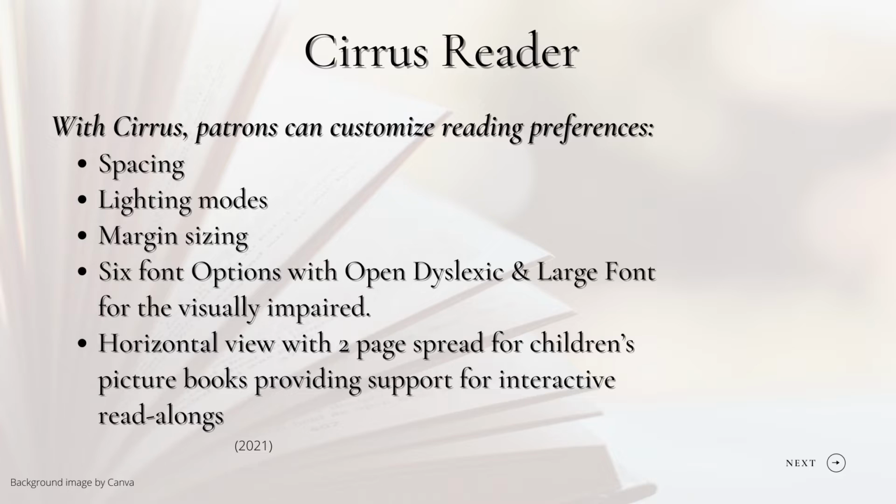The ebook reading experience is enhanced by the Cirrus Reader found on cloudLibrary, which offers a scroll reading option or the traditional swipe page turn. With Cirrus, patrons can customize their reading preferences for spacing, lighting modes, and margin sizing. Cirrus has 6 font options, including Open Dyslexic and large font for the visually impaired. Also available is a horizontal view with a 2-page spread for children's picture books, providing support for interactive read-alongs.